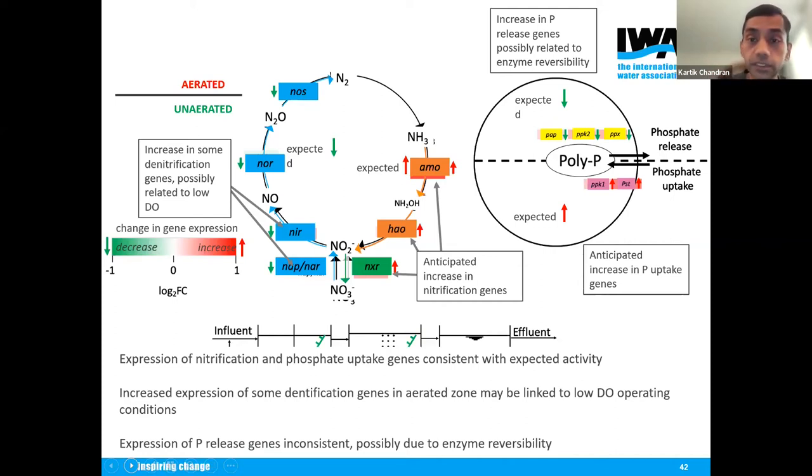If the expression of a given gene, or the messenger RNA corresponding to a given gene, increases as we go into an aerobic zone or an aerated zone, or alternately, if the expression of a given gene or a pathway is higher in the aerobic zone compared to an anaerobic zone or anoxic zone, that signal will be represented through a red arrow. If you can look at the arrows, and then vice versa for the green arrows.